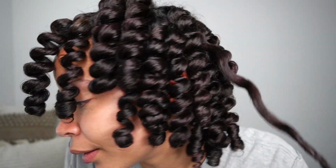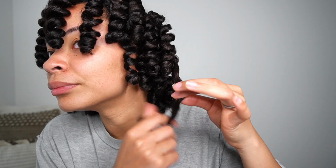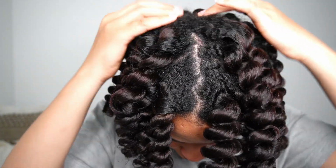All right, guys, what do you think? I don't even want to separate them. I think I'm gonna leave them just like this. They came out perfect. Do you know what perfect means? Perfect. Look at this. Perfect. Even my roots are soft.